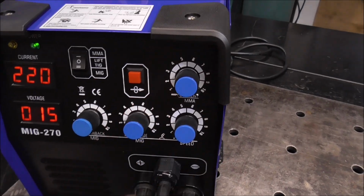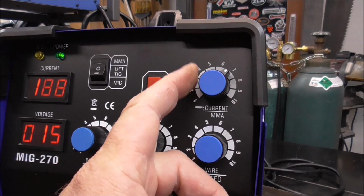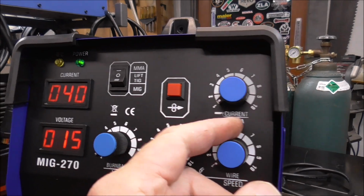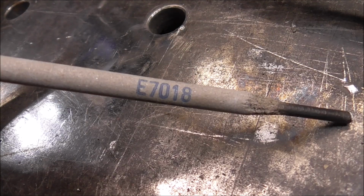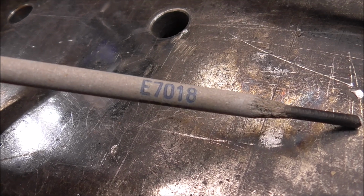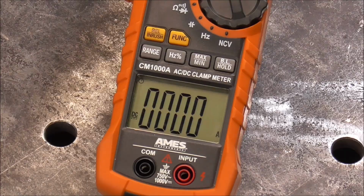So here's our amperage, and it's saying it goes up to 220 amps on that, all the way down to 40. Just for the heck of it, let's go to 220 amps. We're going to be running an 1/8 inch 7018. The amp meter is set up just as it was before on the positive lead of the Stinger.